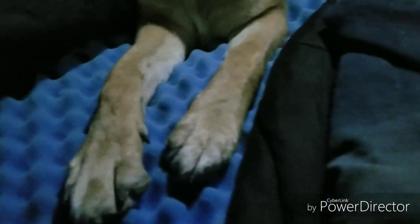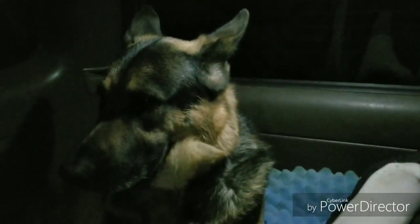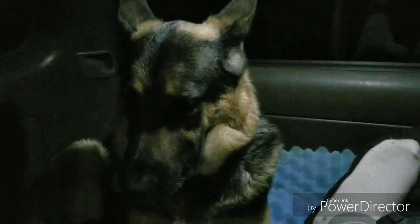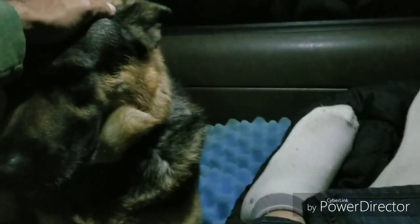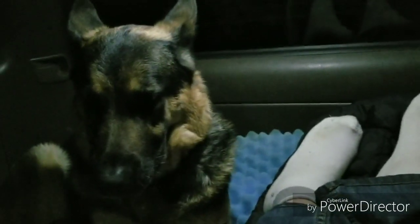Dana sleeps there, and my lady sleeps right here. Sleeping bag. And these are military sleeping bags. They're really good quality. Keep you warm. And yeah, works pretty well. Hi, Dana. She's ready for bed. Good dog. You're a good dog. A little crazy, but you're a good little dog. All right. Good night, guys.